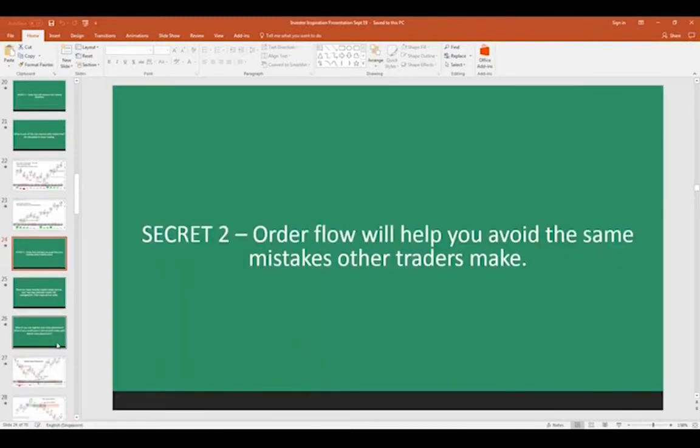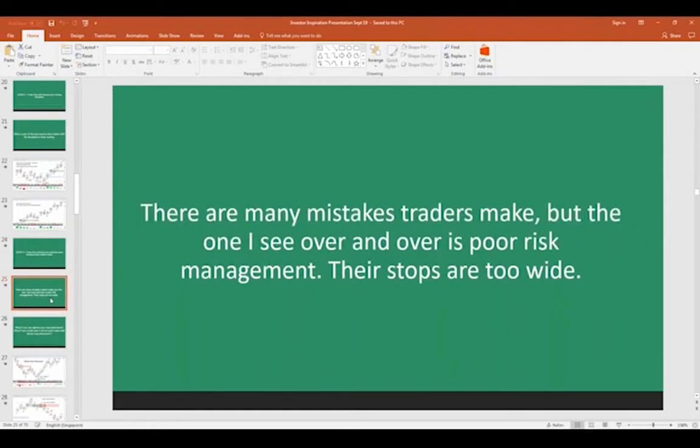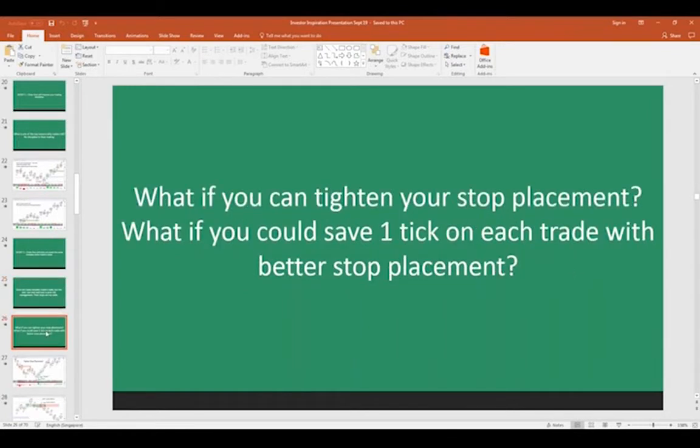Number two, order flow will help you avoid the same mistakes other traders make. There are many mistakes traders make, actually, but the one I see over and over is poor risk management. What do I mean by poor risk management? Their stops are too wide. Ask yourself, what if you could tighten your stop placement? What if you could save one tick on each trade with better stop placement? Say you take 1,000 trades a year, and keep the math simple.